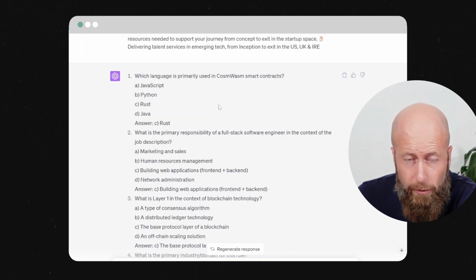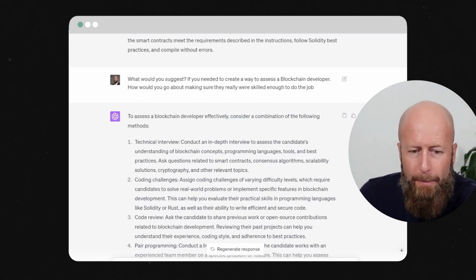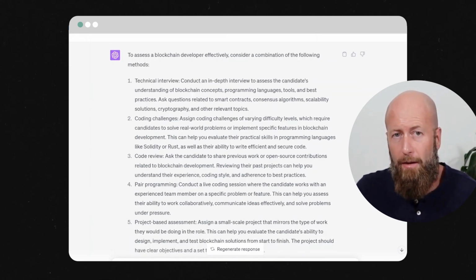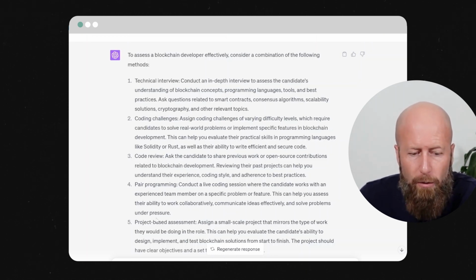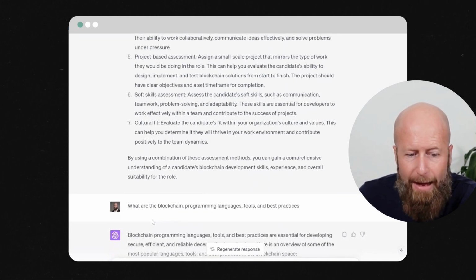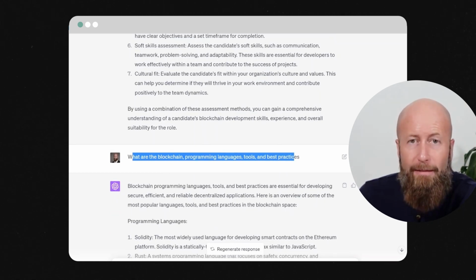I could actually use ChatGPT to help me create the job analysis. I asked it, what would you suggest? I need to hire a blockchain developer. How would you make sure that they're really skilled enough to do the job? And it went through exactly what I would recommend from an interviewing process. So technical interview, coding challenges, code review, pair programming, project-based assessments, soft skills assessments, culture fit, all of these are fantastic. So since I didn't know anything, I just asked, what are the blockchain and block programming languages, tools, and best practices? And this is where I got the gold.